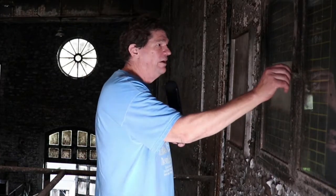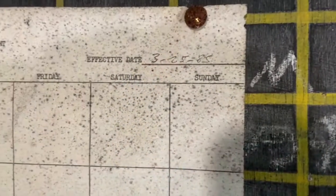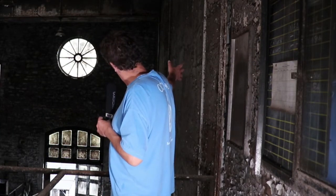But this is a terrific place, and one of the things I also really like is here's the work schedule, the very last work schedule that was done in 1985, and so has the people's names on there. And this is known as the mashing floor, but actually down below here on this side was where the cookers were. And we're going to go into the scale room, which is just next door here, where the grains would have been weighed and then dropped down into the cookers down below.